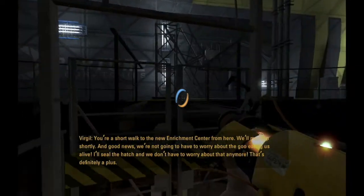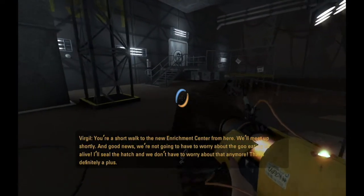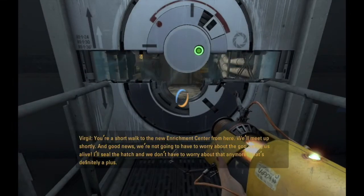Enrichment Center from here. We'll meet up shortly. And good news, we're not going to have to worry about the goo eating us alive. I'll seal up the hatch and we don't have to worry about that anymore. That's definitely a plus.